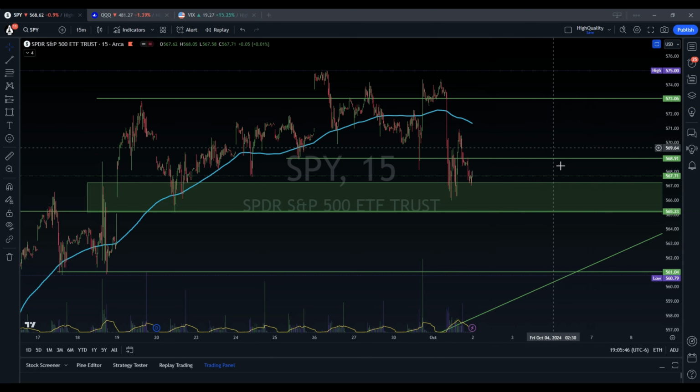If the SPY cannot get back above 568.91, then it's most likely we fall lower to fill our up gap here. It ultimately fills around 565.28. If the bears succeed in dropping price to fill this gap, it may be a point for the buyers to step in and try to push price higher.